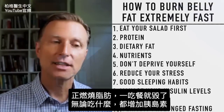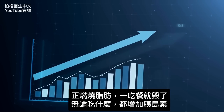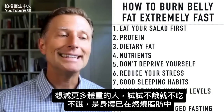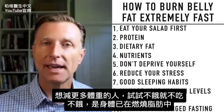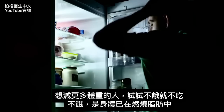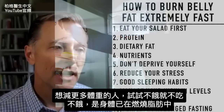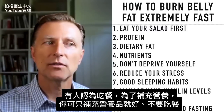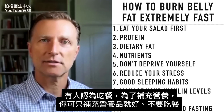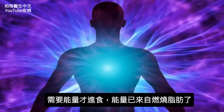Okay, because every time you eat, regardless of what you eat, you're going to actually raise insulin to a certain degree. So for those people that need to lose a lot more weight, might as well take advantage of the loss of appetite, because what is the point of eating if you're not hungry? Your body is eating. I guess it's just something people think that, well, I just have to eat because of nutrients. Well, you can take nutrients. Why do you need the other foods? You only need them if you need energy, but your energy is coming from your fat.